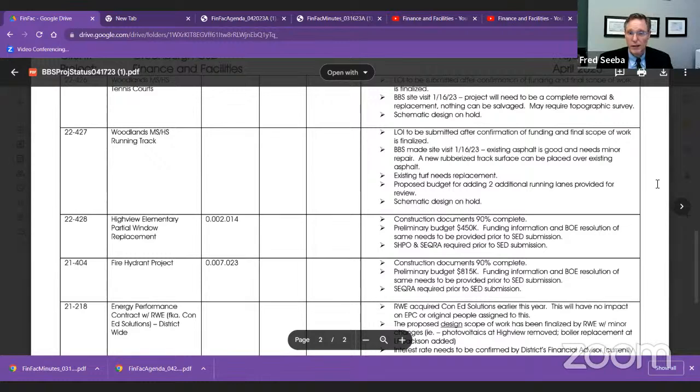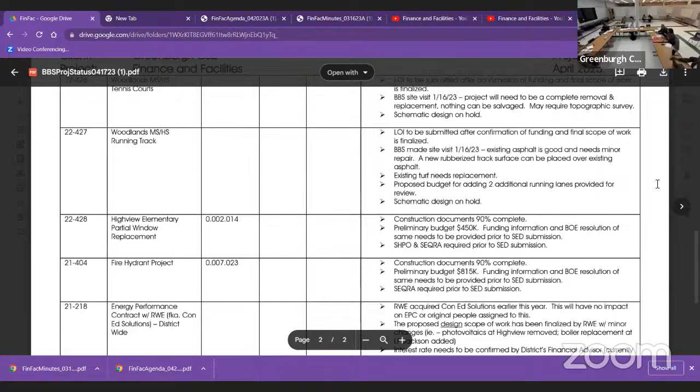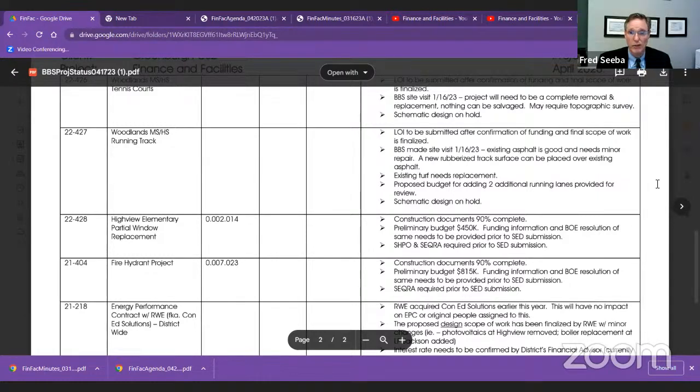Next project is the running track, middle school, high school. We have not submitted a letter of intent yet, just because we need to confirm the final scope of work. We did visit that track, and the good news is that the base layer, the asphalt, is in good condition. It does need some minor repair, but it does not need to be taken up and redone. You would put a rubberized track surface on top of the existing asphalt, which keeps the cost down. While we were there, we did look at the synthetic turf field, and the recommendation of our landscape architect is that the district consider replacement of that turf at some point. It's showing signs of wear and is nearing end of life. We also provided a budget for adding 2 additional running track lanes, which was requested by the district. We're on hold right now, just waiting direction as to which way you want to go.